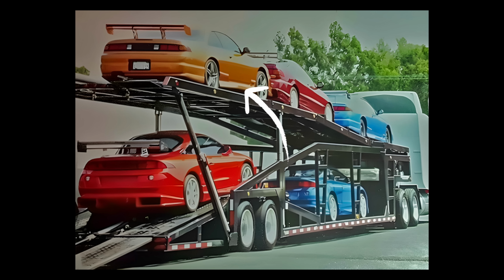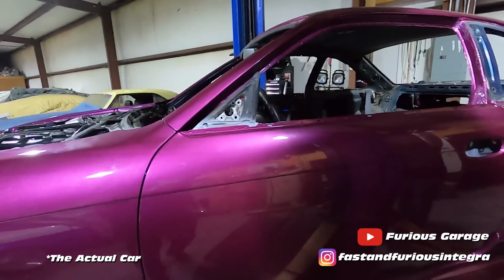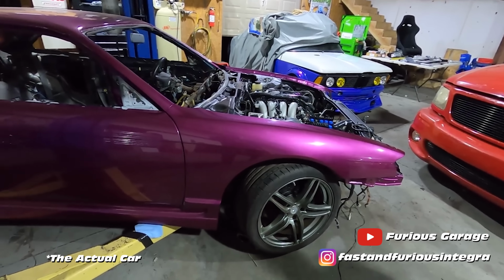After 2 Fast 2 Furious completed production, stunt car number 1 was sold to a guy in South Carolina. He hung on to it for many years because he knew it was a movie car, until he sold it to the Furious Garage owned by Gabriel Tremblay. He still has that car right now, and he's going to be doing a refurbish on the car, so stay tuned for that.